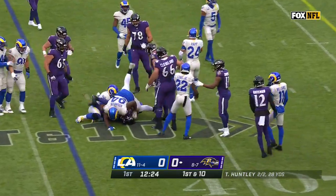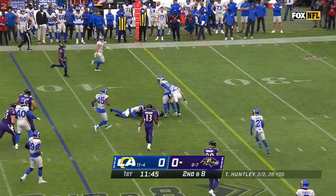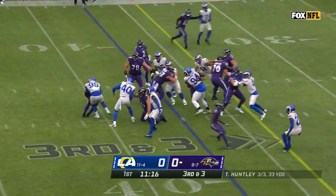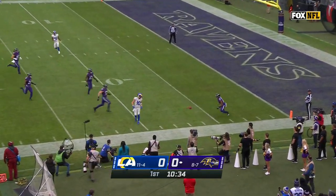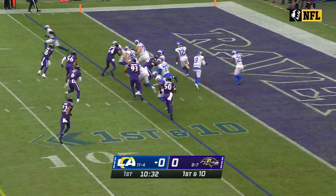Handoff for Devontae Frank. Huntley fires on the snap to Bateman. Games. When he's been in there, he's done just that. Nothing there. Sam Cook boots it away. Cooper Kupp back to return. And a perfectly placed punt down of the day.